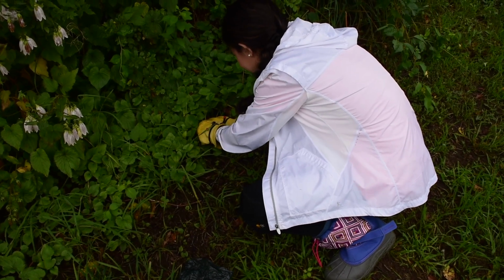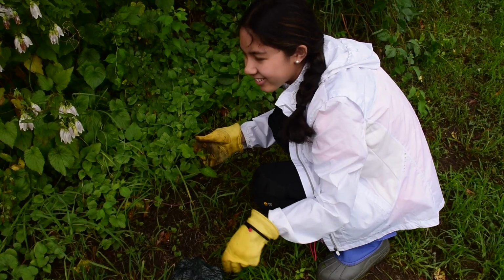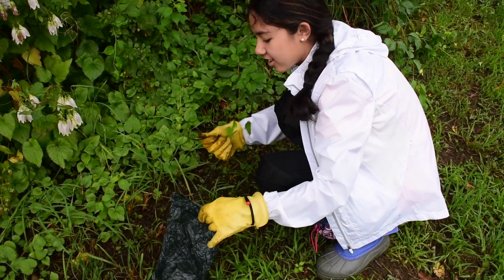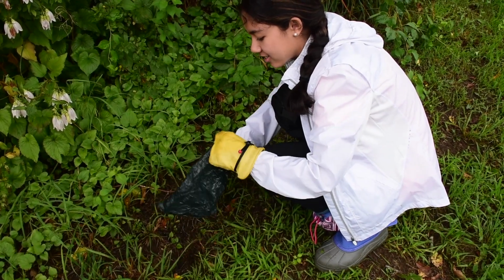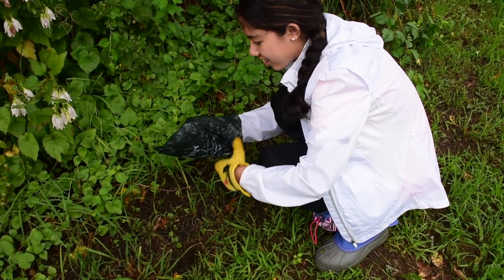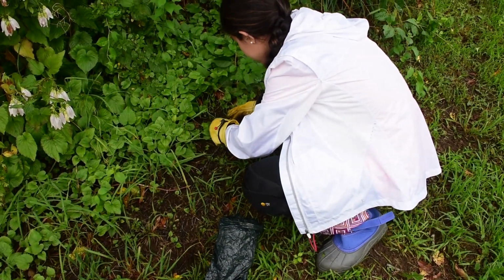You can remove garlic mustard by pulling it out. Simply reach down and pull the plant by the base and put it upside down into a bag. Another method is to mow or cut the plant, especially clipping the flower head. Herbicides can be used as well, but are not ideal as they can cause damage to surrounding wildlife.